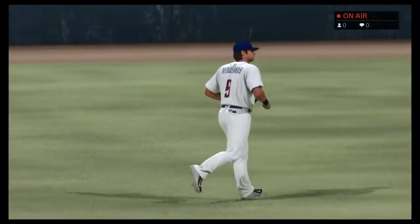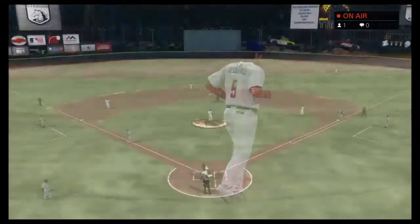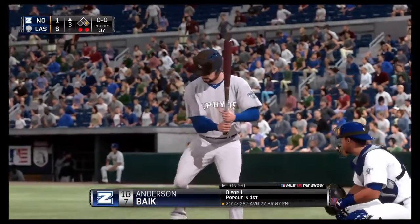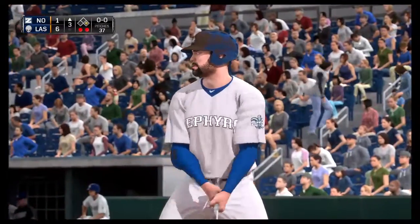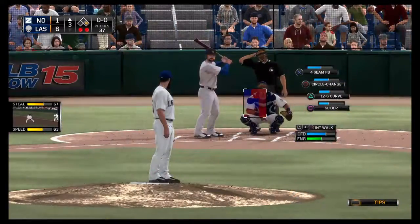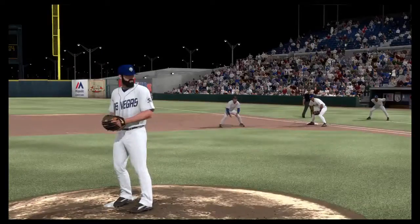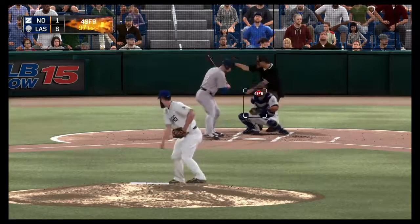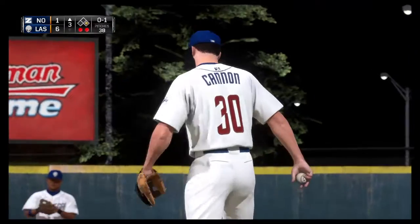Now batting, first baseman, Anderson Bake. Anderson Bake will dig in. He popped out in foul territory his first time. Here's the first pitch to him. Outside target here, and he hits it for strike 1.